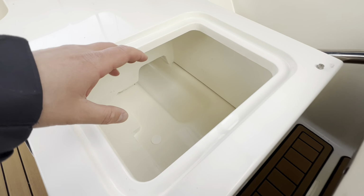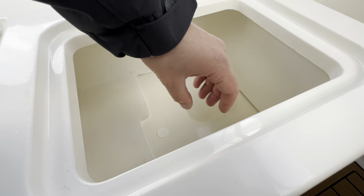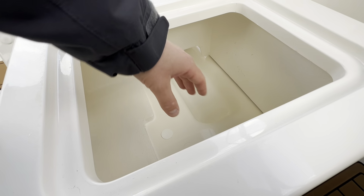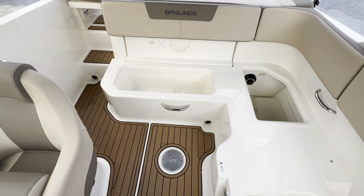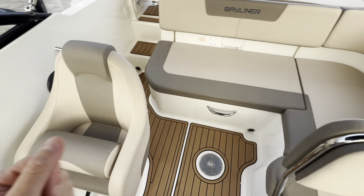You can see into this one, but they have put a channel, so if you want to put something elongated like a fishing rod, maybe a very, very small water ski, you can get it through there. That's quite a nifty feature. Let's move on with the rest of the boat.